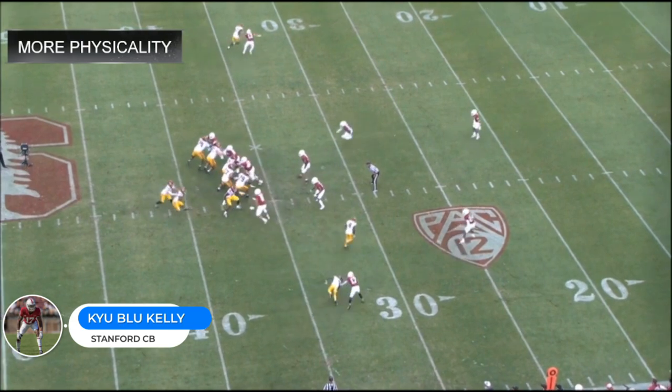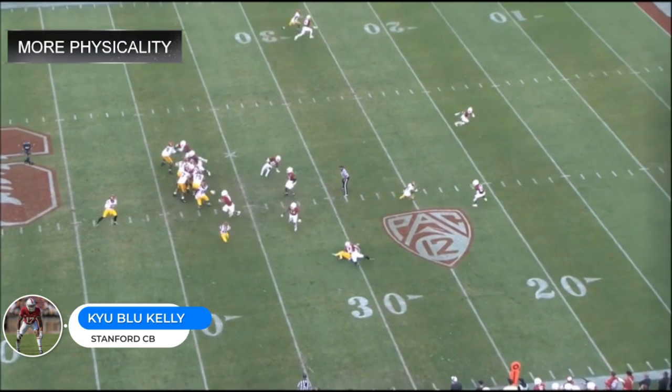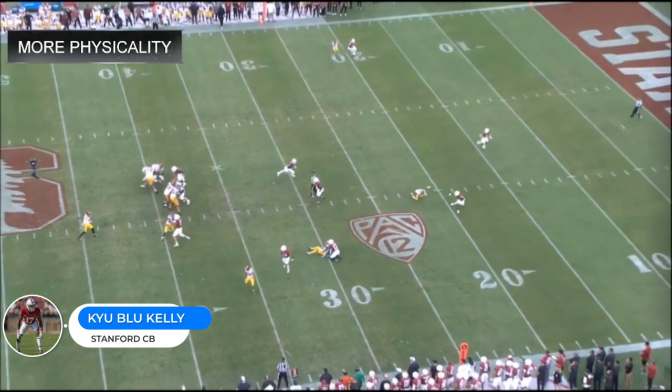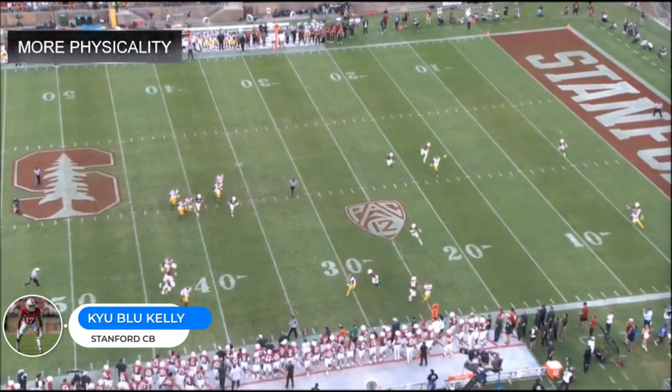Yeah, he slipped a little bit, but then I'm going to go ahead and take you out of the play. You ain't getting back up. Stay down there. Go somewhere else, Caleb Williams. You ain't coming to Addison. I love the physicality. Love it, love it, love it.